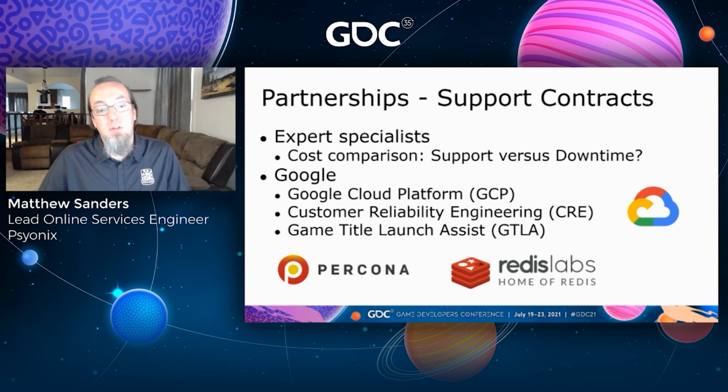Finally, Redis Labs was a new addition. We were running some open source Redis clusters, but that has no formal support. We got in touch with Redis Labs and started a migration to Redis Enterprise. This got us support, but it also offloaded a lot of DevOps work by using their new managed offering in GCP. Bringing on these companies was like buying insurance.